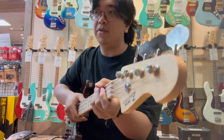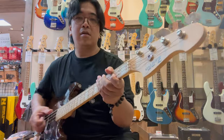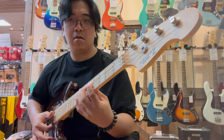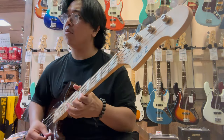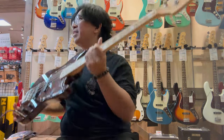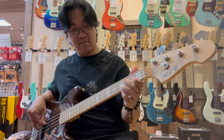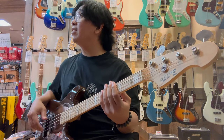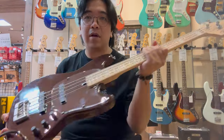Finally, we found the one. So this is Atelier Z BabyZ. Short scale, but big sound. Small but sounds big. Beautiful. Yeah. And I can teach my son. My son is 7 years old. Oh. So he can start playing bass. Grabe yung attack niya tsaka yung output.